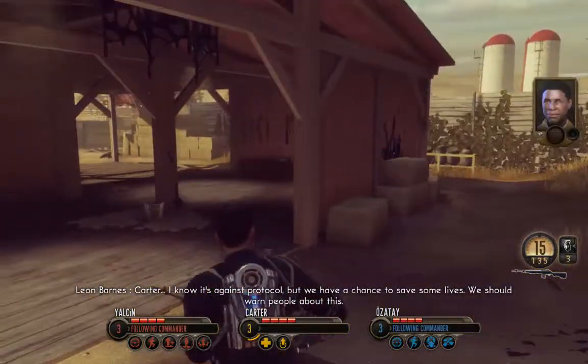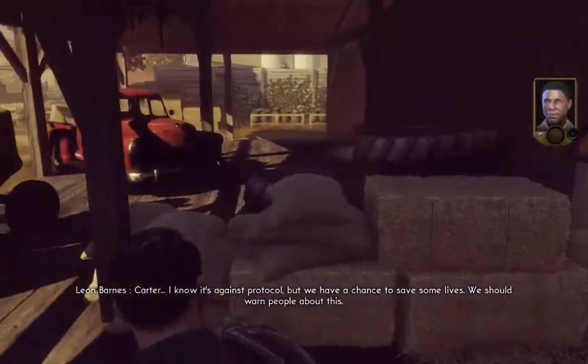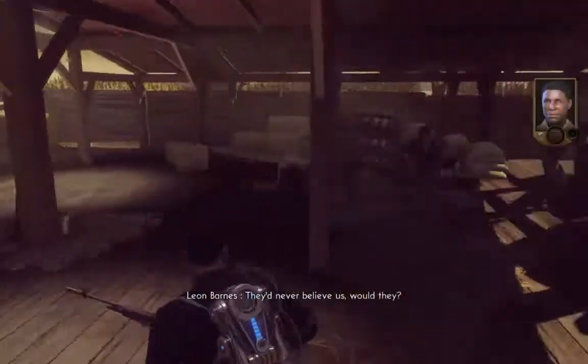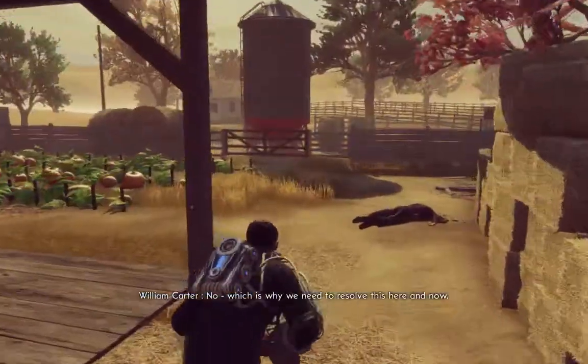Carter, I know it's against protocol, but we have a chance to save some lives. We should warn people about this. And tell them what? They're about to get nuked by spacemen? They'd never believe us, would they? No, which is why we need to resolve this here and now.